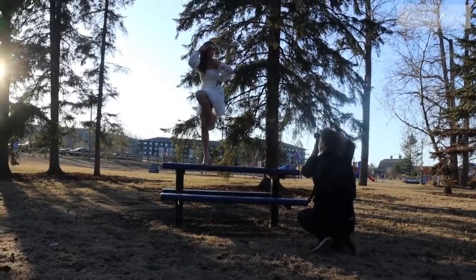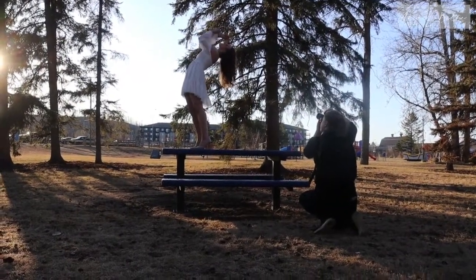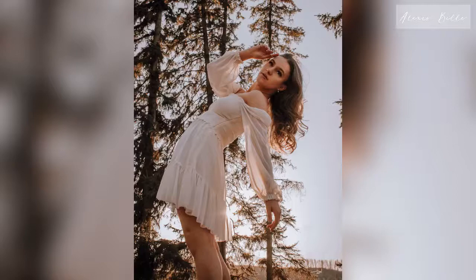So we're on to our second look of the day. I got this dress from Aritzia. It is a white boho off the shoulder look, and I hope to get some really nice photos. The sun is just setting, so it's golden hour. For some of the shots, I decided to throw in some of my editorial posing, letting my body flow freely and adding different shapes in with every single one of my poses.